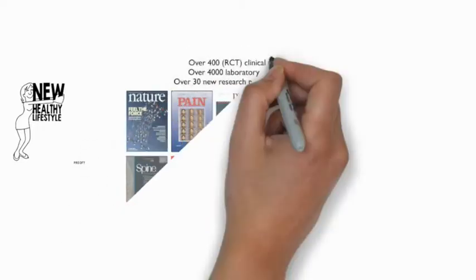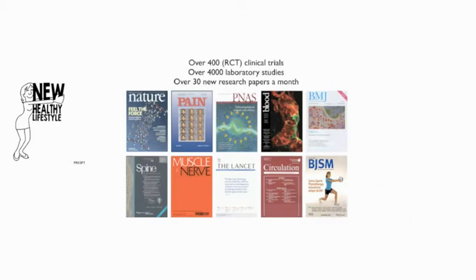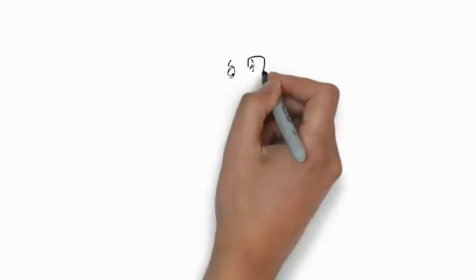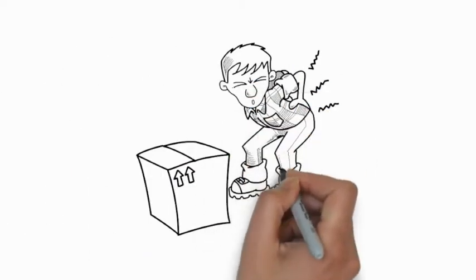Are you now asking yourself, is there proof? Well, in over 400 randomized controlled trials and 4,000 clinical studies, photobiomodulation has demonstrated that the application of light can promote tissue repair, reduce inflammation, and reduce pain.